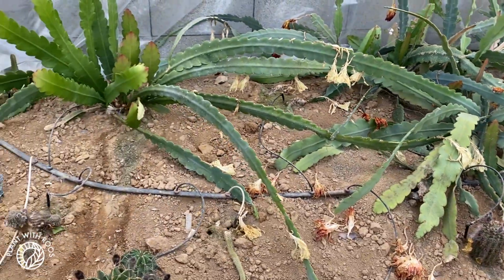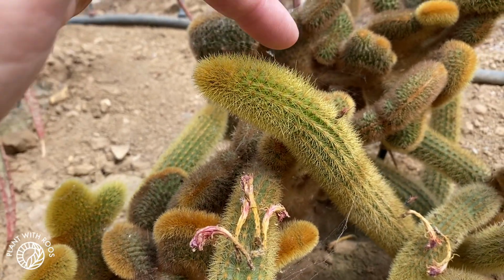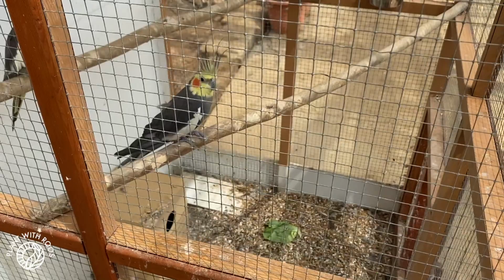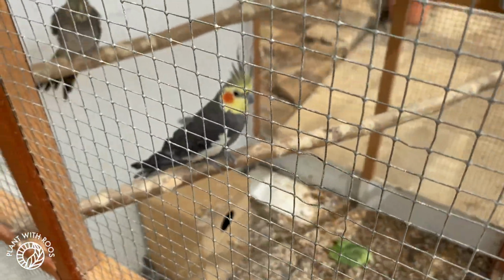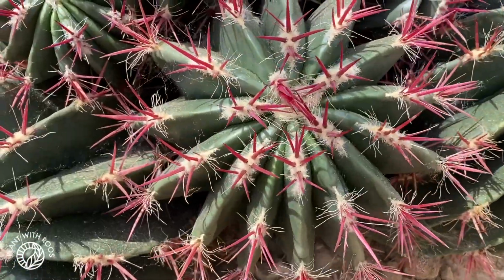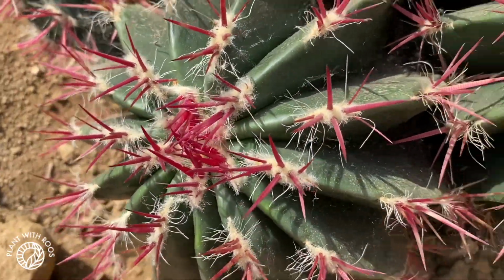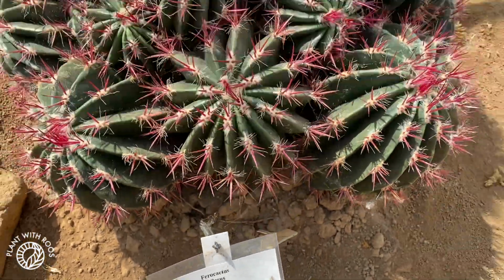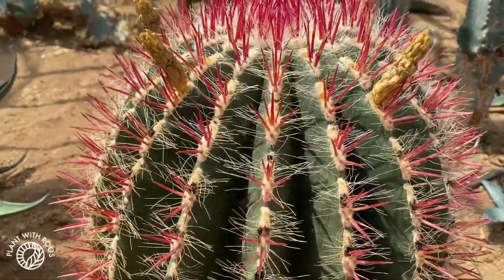They are beautiful. It's a shame you can't hear the noise of my finger on this cactus because it was ASMR. It's so cute. Hello. Hello, birds. This one has like pink spikes. Verocactus piluxus. Also quite cool.